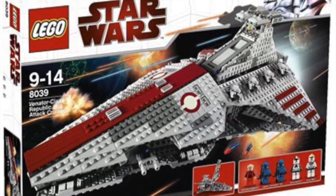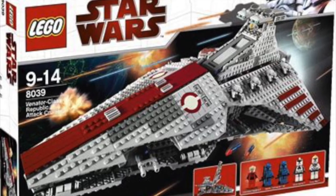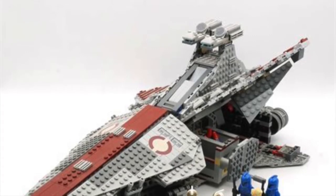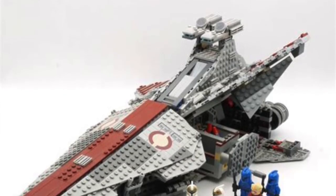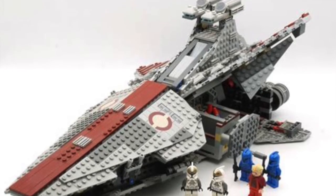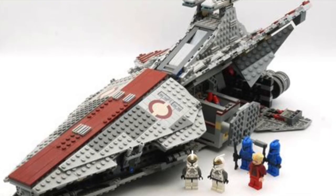It's no Super Star Destroyer by any stretch of the imagination. Stretch, get it? Because it has to be long, funny. But it's a very, very interesting set. It's really cool. The build is pretty good as well. It's a very simplistic yet fun build. And I just really love this set.